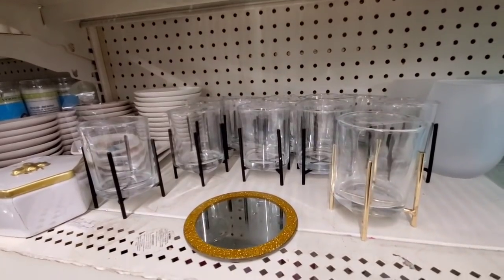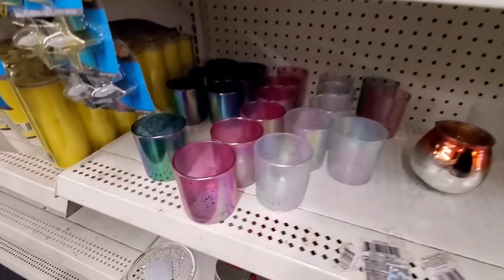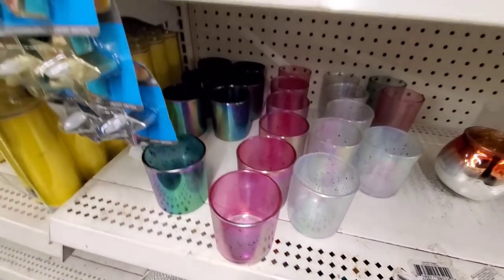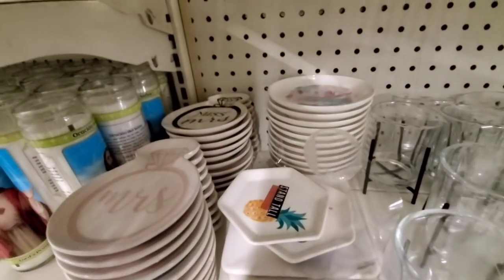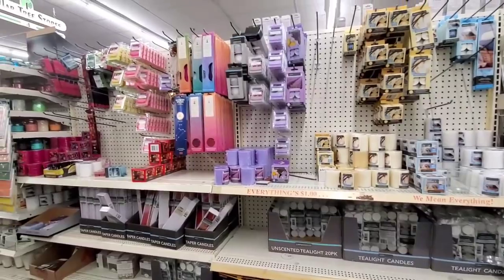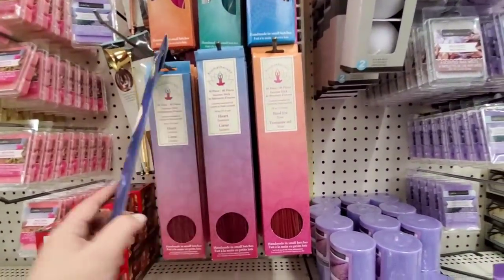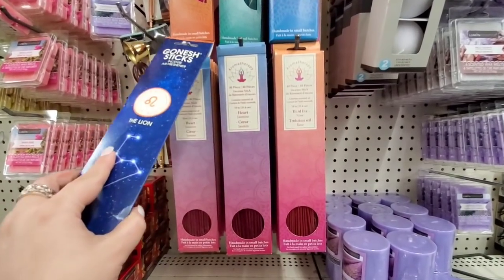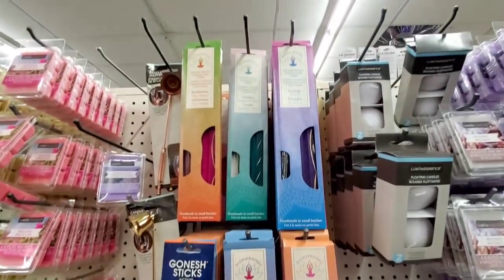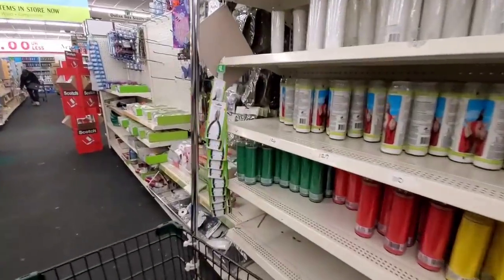Ooh, fancy. Fancy votive holders. These are pretty. These are from like the summer. Those have been around for a minute. Some incense. These are cool. Incense are too strong for me, but I love the way they smell in the package. I know, I'm weird. All right.